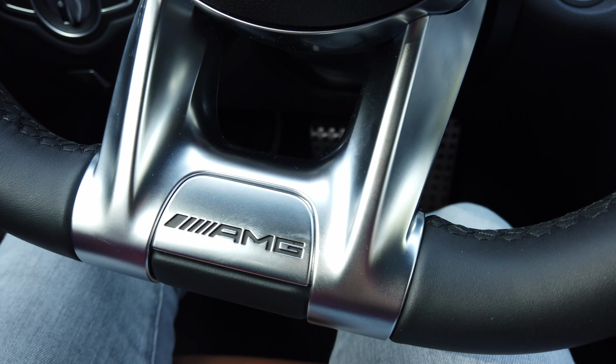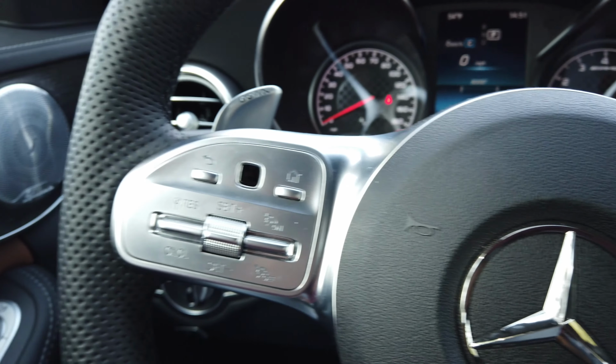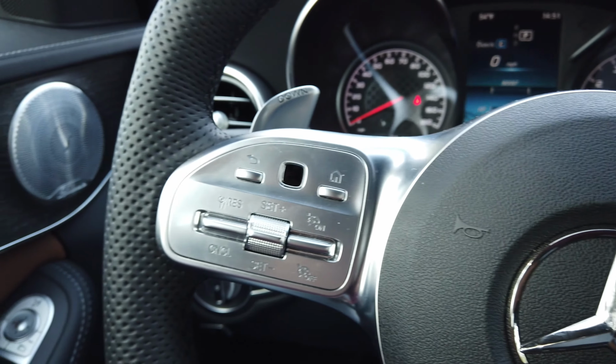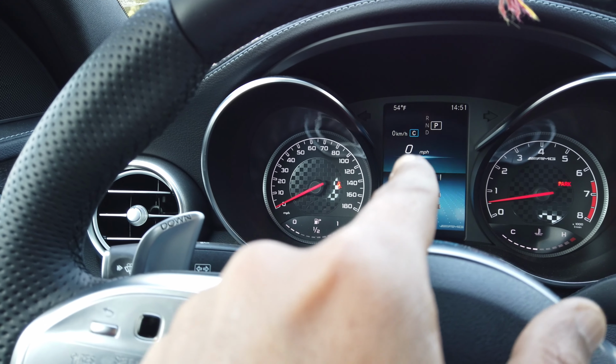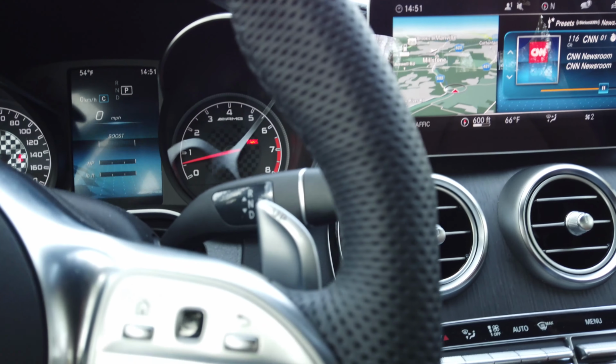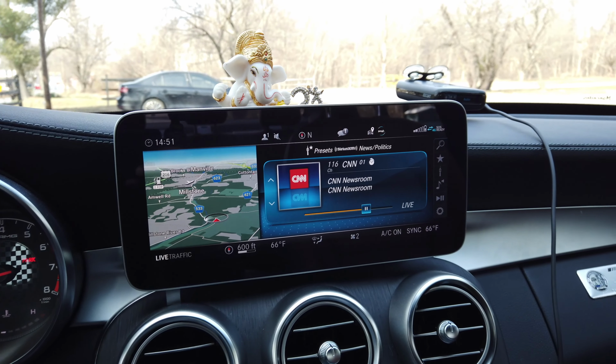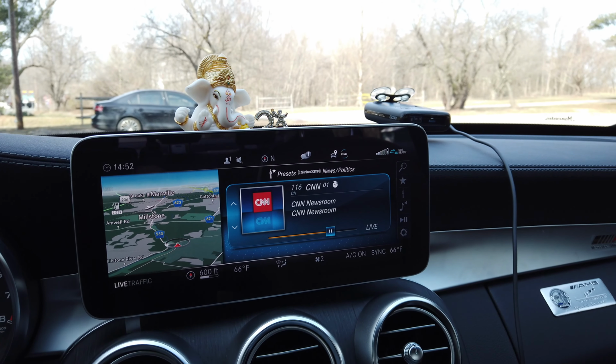They did a nice touch with the AMG logo at the bottom, and the fit and finish, definitely, for sure, you can feel the Mercedes feel. It's got the new touch controls on both sides. This one manages your gauge cluster, and the other one manages your center console. And the center console has been changed for the 2019 model.